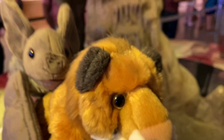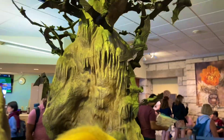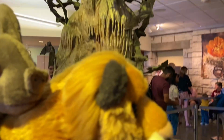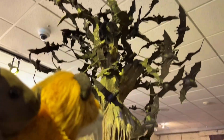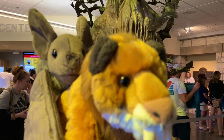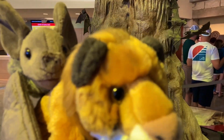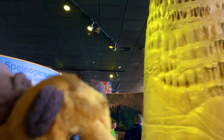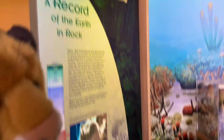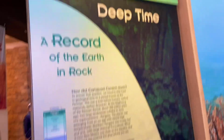Yeah, my new friend here is Echo, and we are here at the Carlsbad Caverns National Park. And take a look at this very nice sculpture right here. See it? All the bats swarming everywhere. So yeah, we're gonna go spelunking today, which is the fancy term for exploring caves. We're very excited about the visitor center. Wanna take a look at some exhibits right here.